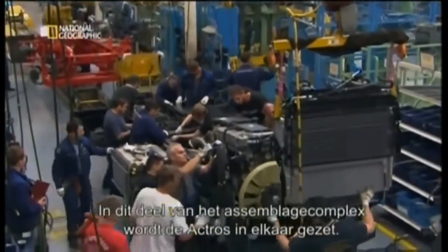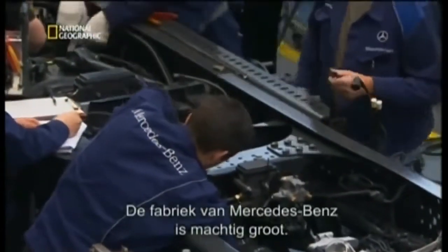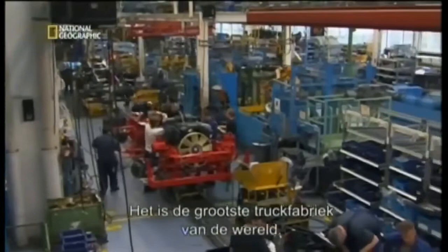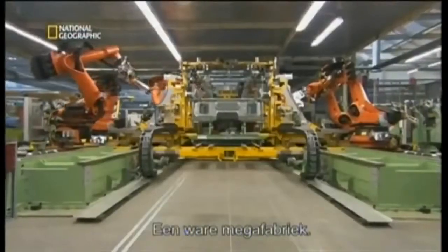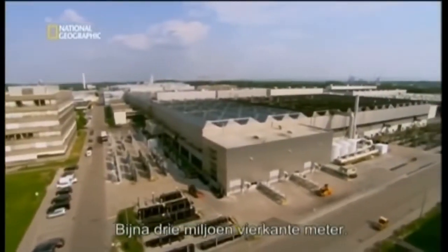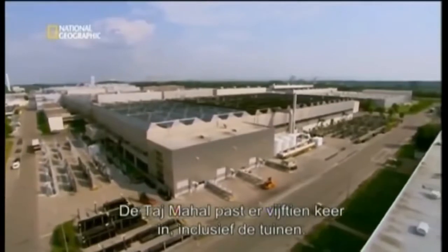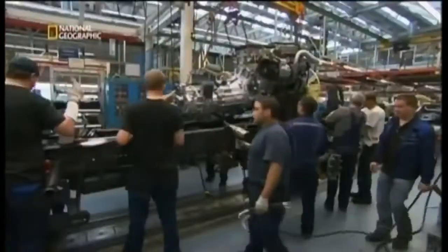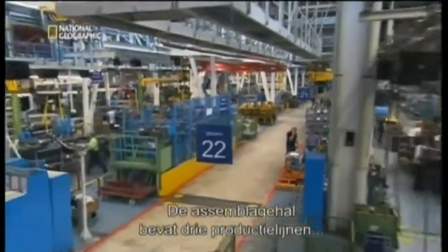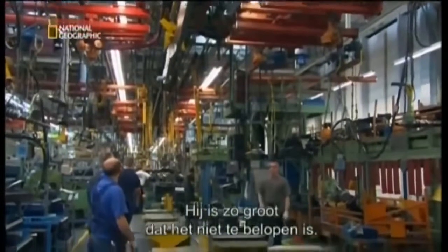In this section of the assembly plant, the new Actros will come together. Here, MB could stand for mighty big. It's the largest truck plant in the world. A true megafactory. Almost 3 million square meters. Big enough to hold 15 Taj Mahals, gardens and all, with room to spare. The assembly hall itself holds 3 production lines, each stretching a full kilometre long. It's so big, you need a vehicle to get around.